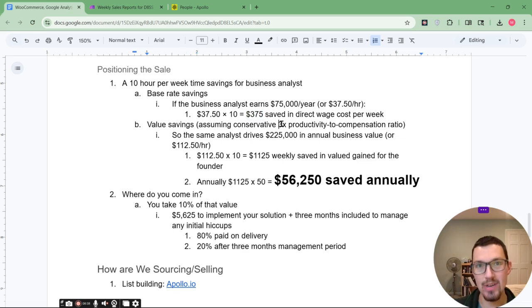And so if we assume that 3 times productivity ratio, that same analyst is going to drive $225,000 in annual business value, assuming that 3 times ratio and this wage, right? We're making some assumptions here. So $112.50 times those 10 hours is $1,125 weekly dollars saved or value gained for the founder.